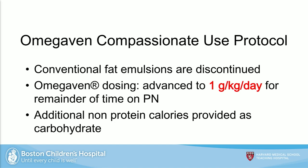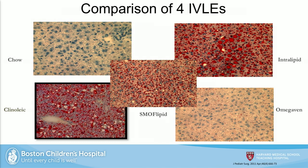as carbohydrate. And if you ask me why we haven't used SMOF to treat pre-existing liver disease instead of Omegaven, SMOF being approved, we always go back to our animal studies. This slide just shows you graphically. This is a chow-fed mouse. That's our reference standard. And we always compare the livers of the mice to a normal chow-fed mouse.